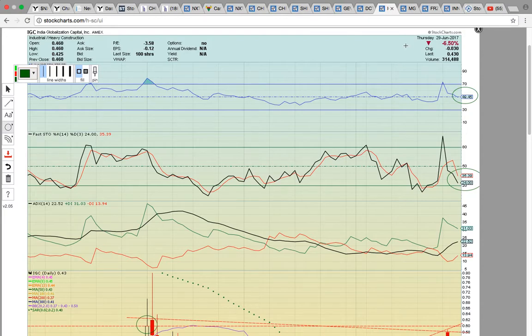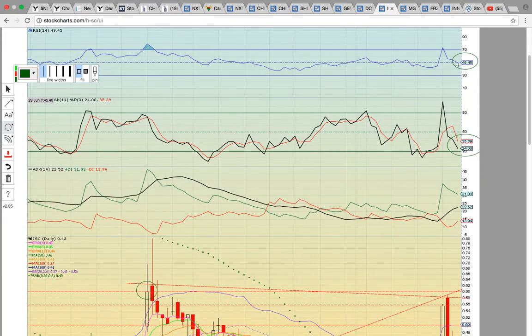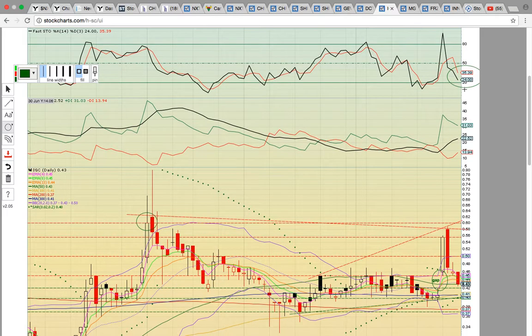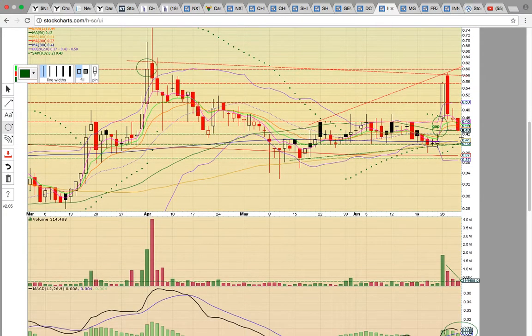Okay, so let's take a look at IGC. This is a marijuana sector play. We want to see it stay above 50 on RSI. Fasto's coming down here and testing the 20 oversold line. So the thing here with this play is it had the gap up open and the big move on Monday, and then it proceeded to pull back for Tuesday, Wednesday, and Thursday because there was this gap between the high of day on Friday and the low of day on Monday, and the gap almost filled.